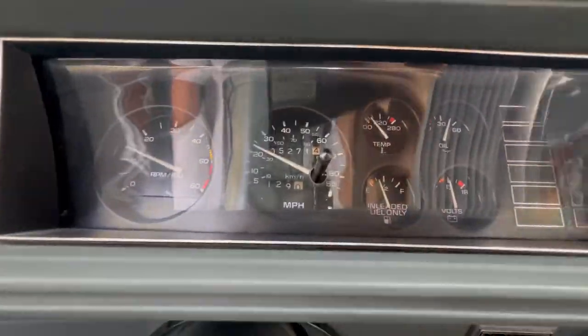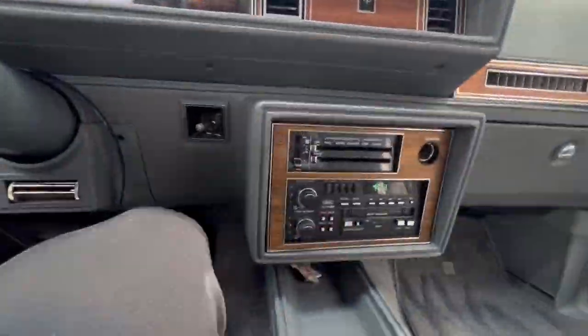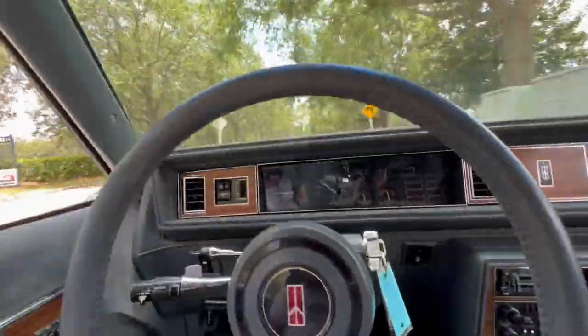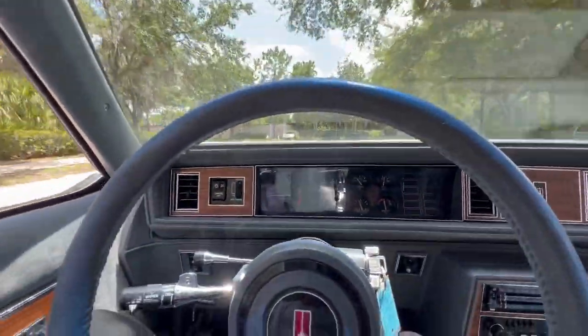All the gauges on the dash work. Blows cold AC, got a radio. Smooth transmission, nice tight steering. Nice hard braking.